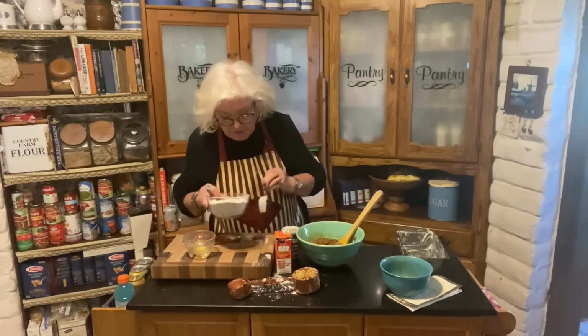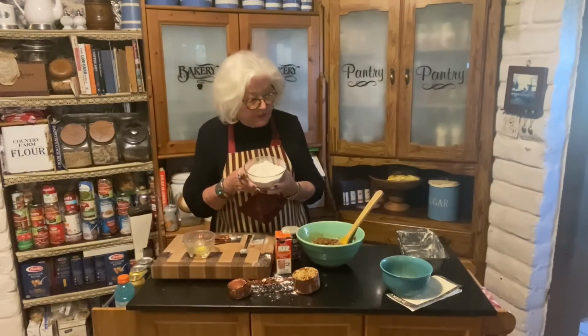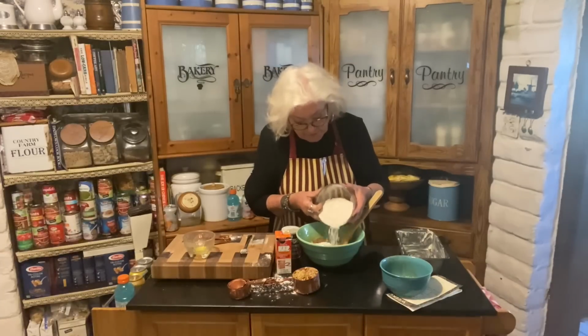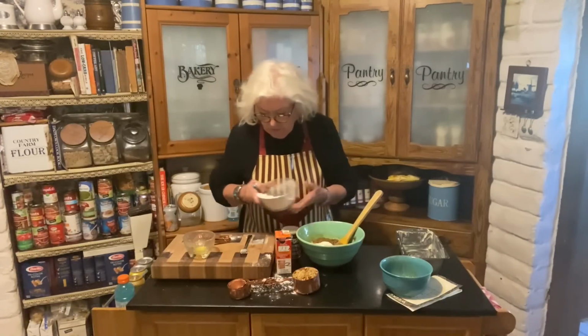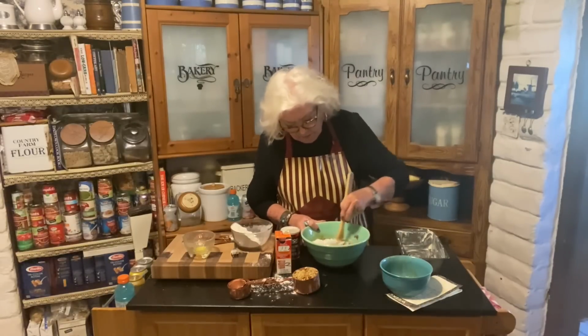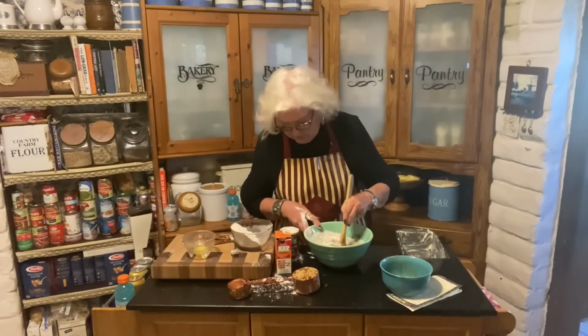Now, here is my flour mixture, and I will now put this in little by little and mix it right in. I suppose I should clean this up a bit. I'm just so anxious.